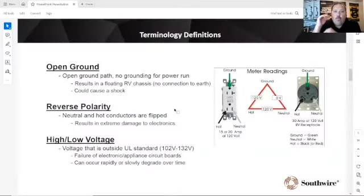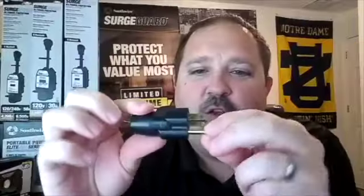Going on to more terminology here: open ground. For an open ground condition, we're going to go back to this 15 amp plug because everyone knows what these are. No one's worried about a 15 amp plug, right? That's this round pin on the bottom that sometimes will break off because we couldn't get it in the outlet. And so we break that ground off, causing an open ground.